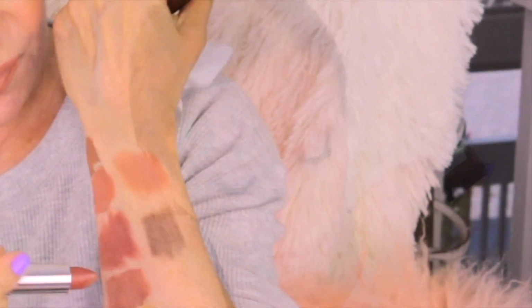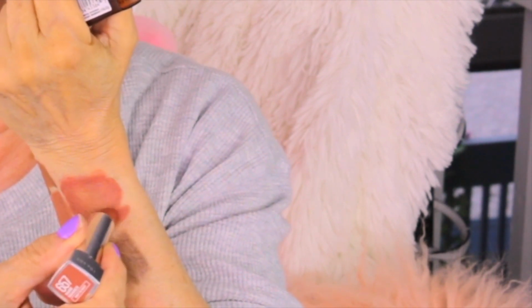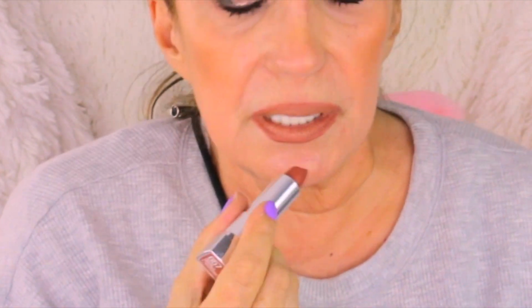And let's see. I should try this one too. Let's just try this as a liner. See, look at that. That's a great color. These two together, one as a liner and one as the inner, pretty good. And the wine color, now you see it goes well with this. See, if I put it there I'm outlining it. Look at that. Not bad.